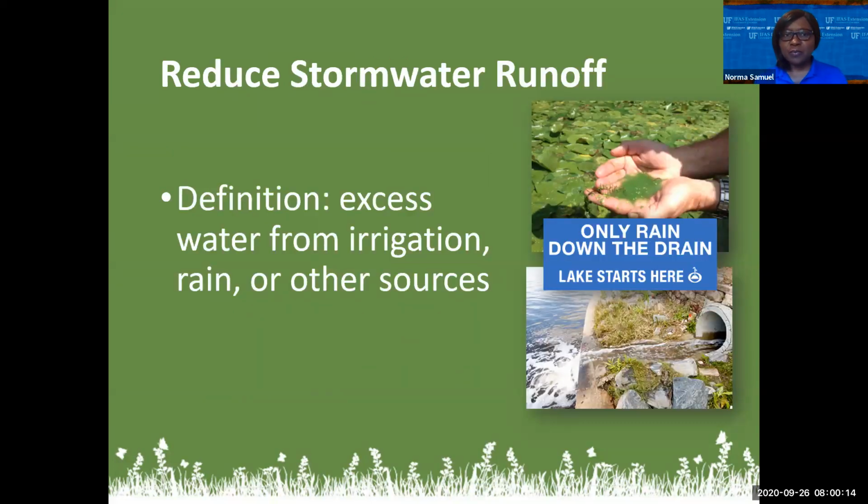Stormwater runoff. The definition is the excess water from irrigation, rain, and other sources that is being washed off your landscape and into our waterways. So along with that water, you have fertilizer, pesticides, and other pollutants that are being washed into our waterways. This is referred to as non-point source pollution, and this is a threat to Florida water quality. Try as much as possible to maintain the water on your landscape.